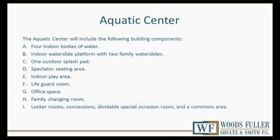Then turning to the Aquatic Center itself, this information as to the scope of the initial Aquatic Center was included in public information that was made available earlier and included in the request for proposals for the construction manager. I won't go through each of those on an individual basis, but just note that that is the basis from which the architect will begin the design process once the contract has been approved.